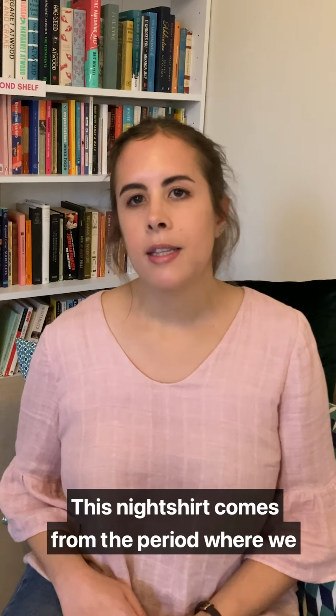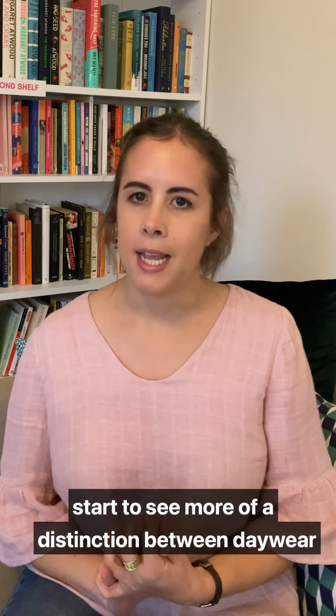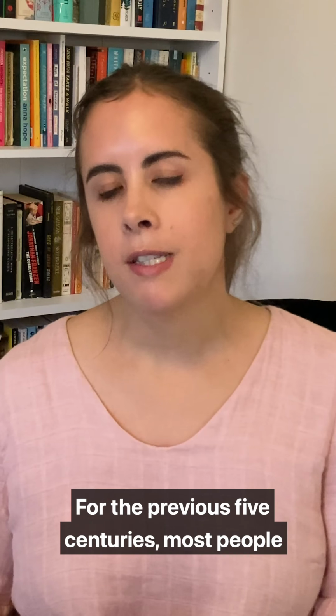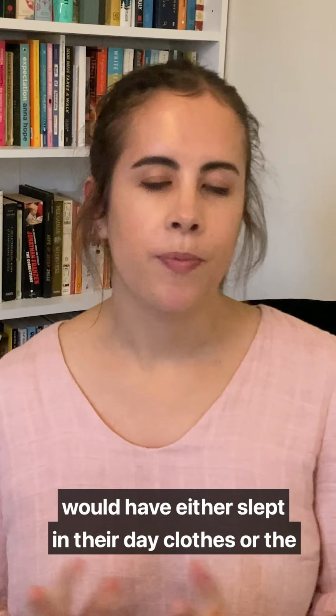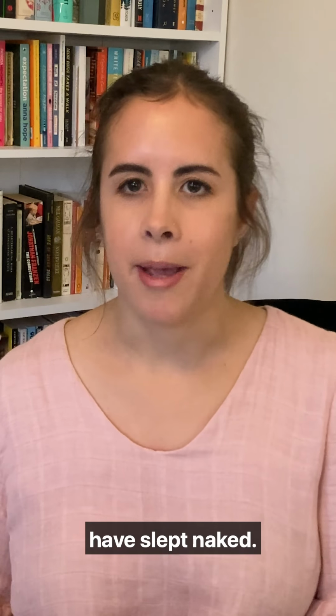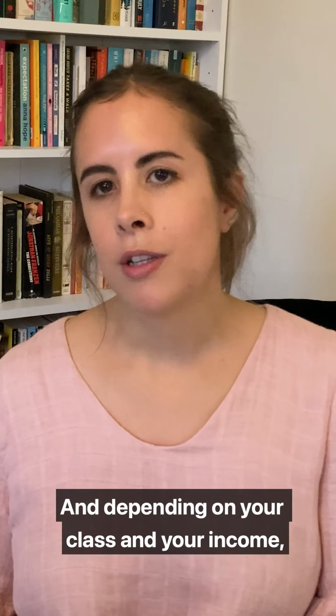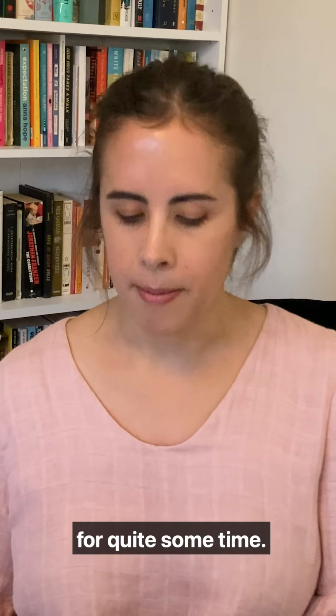This nightshirt comes from the period where we start to see more of a distinction between daywear and nightwear. For the previous 5 centuries, most people would have either slept in their day clothes or the underclothes that they wore in the day, or as the more affordable option, they just would have slept naked. And depending on your class and your income, that practice probably would have continued for quite some time.